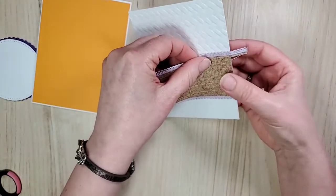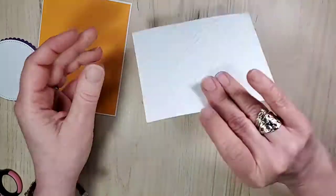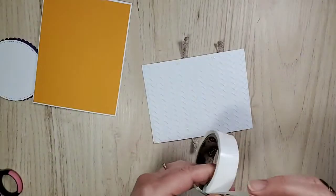Plain and simple. I should have thought about this before I put that on, but hey, that's why we can peel things off. They're glue dots, right? There's 400 of them.